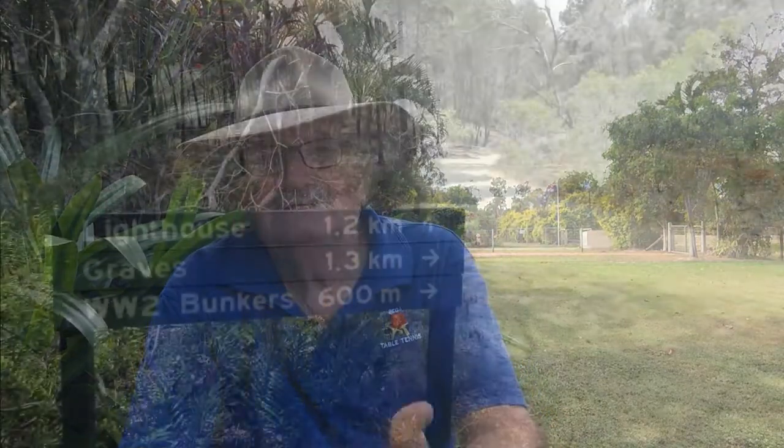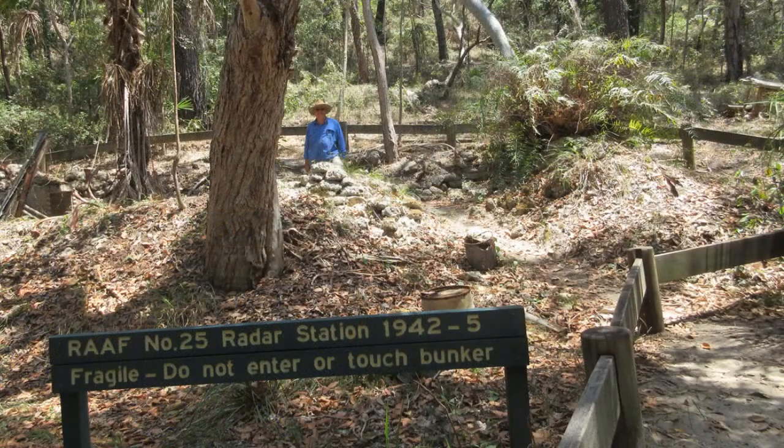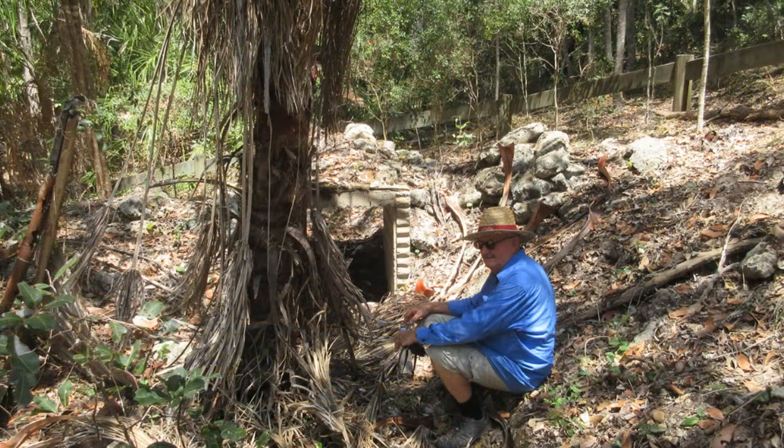Towards the bottom, we spot a sign that says, "600 metres to World War II radar installation, bunkers and graves." Well, curiosity sucked us in and away we went. It seemed more like about 1,000 metres, but we eventually found the site, and the bunkers being in the gully must have been accommodation and protection, because the radar would have had to have been up on high ground, somewhere close by, but who knows.